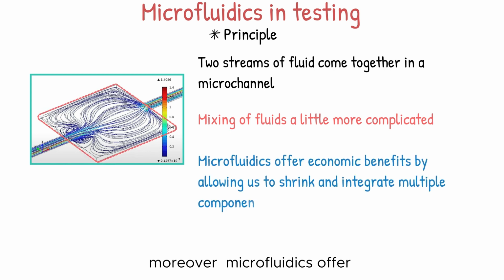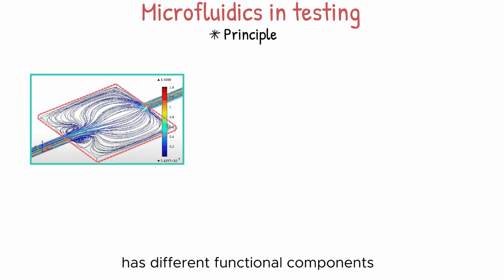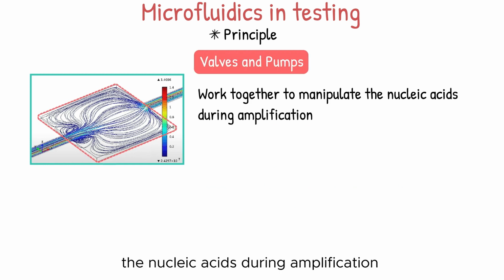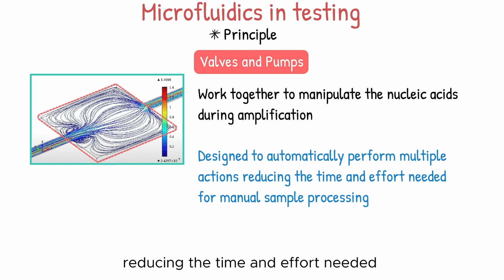Moreover, microfluidics offer economical benefits by allowing us to shrink and integrate multiple components at scale. The microfluidic chip has different functional components like valves and pumps that work together to manipulate the nucleic acids during amplification. The chip can be designed to automatically perform multiple actions, reducing the time and effort needed for manual sample processing.